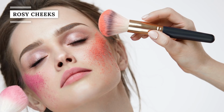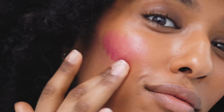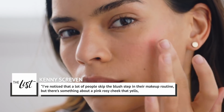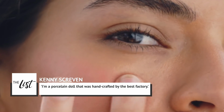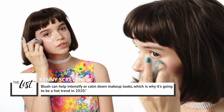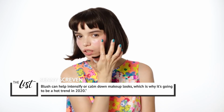If you're not used to wearing blush, 2020 is certainly going to mix things up. Beauty influencer Kenny Screven predicts that pink cheek will see a resurgence. He said, "I've noticed that a lot of people skip the blush step in their makeup routine, but there's something about a pink rosy cheek that yells, 'I'm a porcelain doll that was handcrafted by the best factory.'" Blush can help intensify or calm down makeup looks, which is why it's going to be a hot trend in 2020.